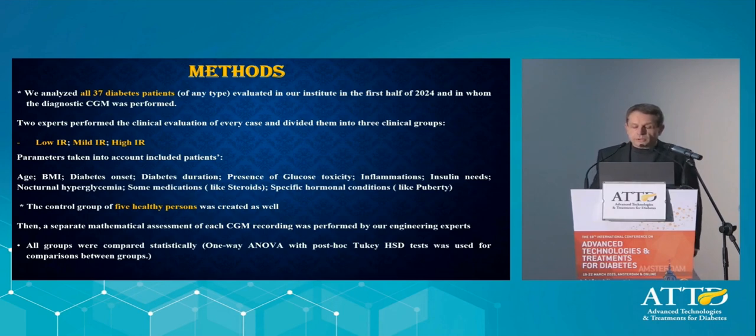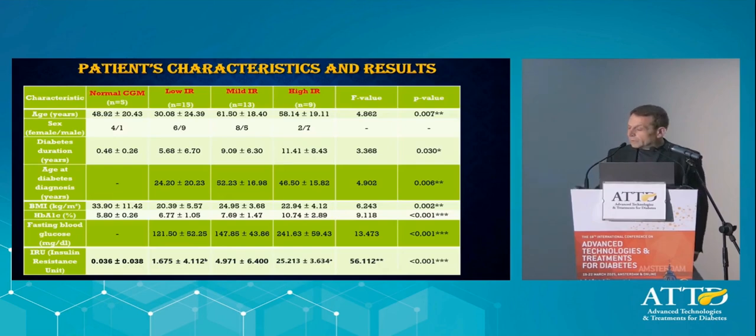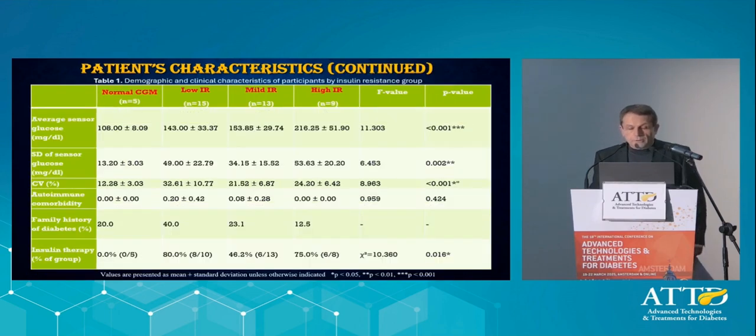Then, a separate mathematical assessment of each CGM recording was performed by our engineering experts. All groups were compared statistically. Here in the table, we can clearly see the 4 groups: the control group, and the low, mild, and high insulin resistance groups, and here are the clinical parameters. Please pay attention to the bottom. We can see the distribution of IRU, insulin resistance units, quantified by our specific method, and the distribution of these insulin resistance units by groups is highly significant.